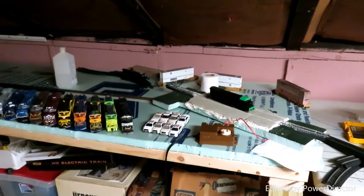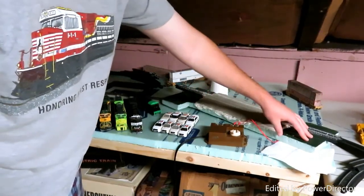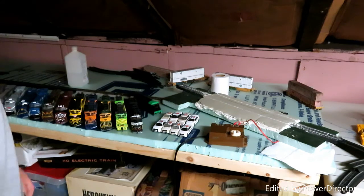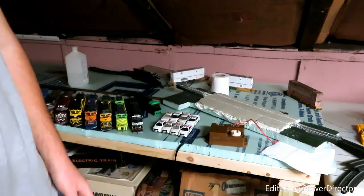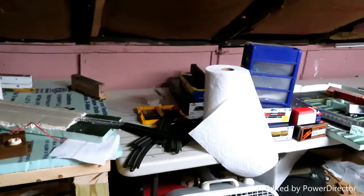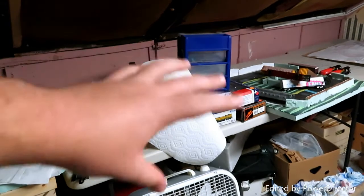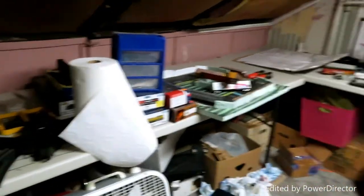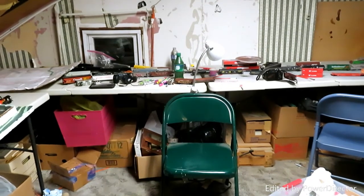Here's my NS 911 display. That is still a work in progress. So I gotta put grass down, then balance the track. So, and I think it's done. But I plan on making more of these benches for the rest of the layout. Tomorrow, if the weather's nice, I'm going to work on this table right here, which is going to consist of me taking all this stuff, putting it on the floor, and then going outside to build the bench. So, I think my sister's home, so she's going to make a lot of noise, as usual.